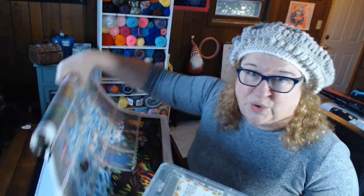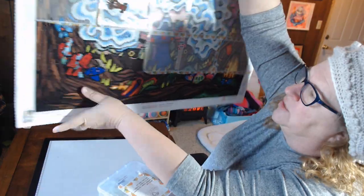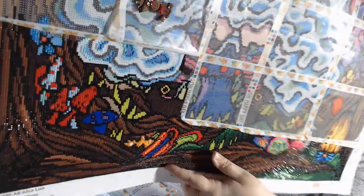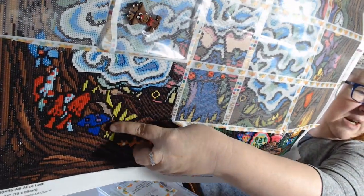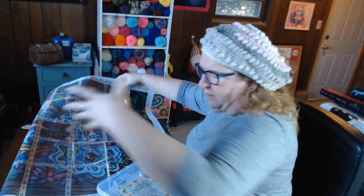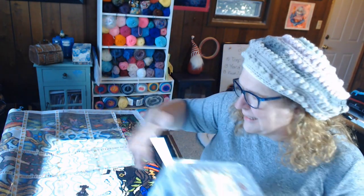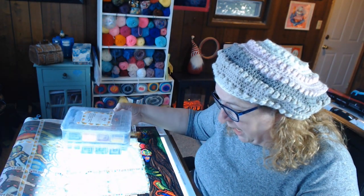I started the dress. So look how pretty the ABs are in that dress. Do you need a closer look? Maybe you do. Look how gorgeous the dress is. Yeah. And the little mushrooms over here. Oh, this is so colorful. I'm really, really loving it. And every time I look at it, I see more things. You know when you're diamond painting up close, you don't see everything? I guess it's kind of distorted because you're looking at it so closely. But when you back away, wow. You're like, wow, that's pretty cool.